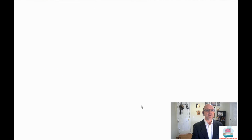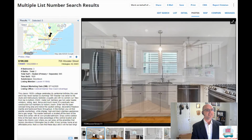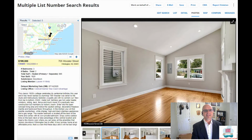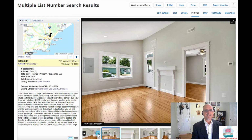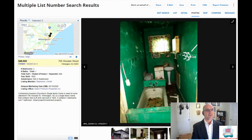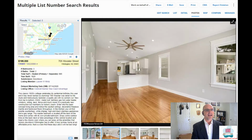So what did they do to it? Let's see. Hopefully I saved this right. And this is still 705 Worcester the next year. Can you believe this? That is amazing what people come up with, isn't it? So we got before and after.